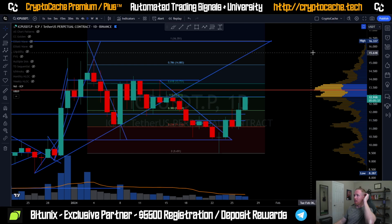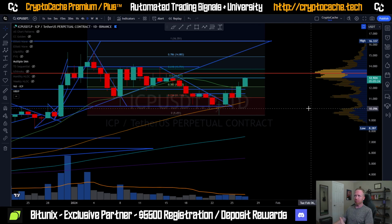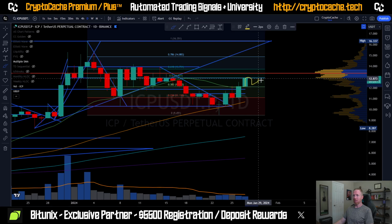So what I want to talk about here with this coin is a couple of key factors. We talked about this yesterday being an important level to close above. We're over the 50, 20, 100, and 200-day SMA, but specifically the 20-day SMA. That's a big, big trend setter. Keep in mind, if Bitcoin dumps tomorrow, ICP should continue to progress lower. But with that caveat aside, we should be able to see the price action maintain itself in this range and then potentially break to the upside.